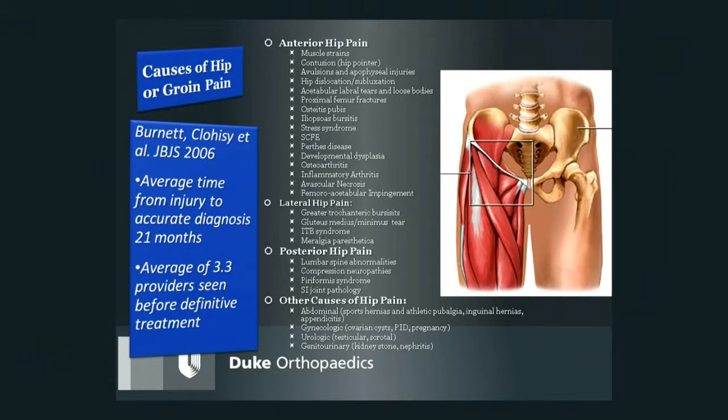So there are lots of causes of hip and groin pain, but the one takeaway here that we're really trying to work on is this problem of delayed diagnosis. We'll talk a little bit about why that is, but this is from 2006. My colleagues at Washington University in St. Louis found that the average time from injury to accurate diagnosis was almost 2 years, and seeing 3.3 providers for definitive treatment. And I echo this in my practice.